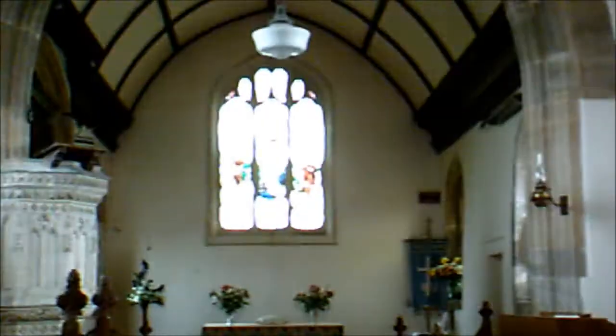Always with a welcome gesture, a little bowl of flowers, and a welcome sign up here. All the difference, isn't it? You feel like you're allowed to come in. Some churches you are. Some people are very possessive of their churches. And they give you suspicious looks when you're looking around as well. We do have stuff nicked, of course.